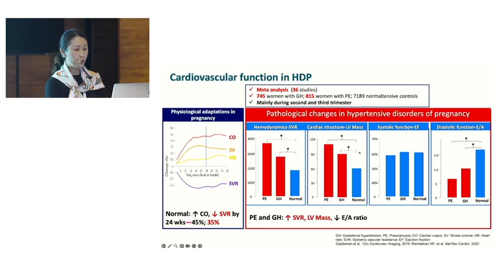Okay, when it comes to the geometry of the heart, focusing on the mass of the left ventricle, again, you can see that both preeclampsia and gestational hypertension have increased left ventricular mass. In relation to systolic function, as represented by ejection fraction, I'm sure this is something you're more familiar with, but there are no differences between the three outcome groups. But when it comes to diastolic function, the resting function, yes, you can see that the E to A ratio is significantly reduced in both preeclampsia and gestational hypertension.